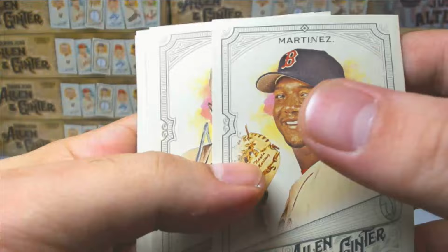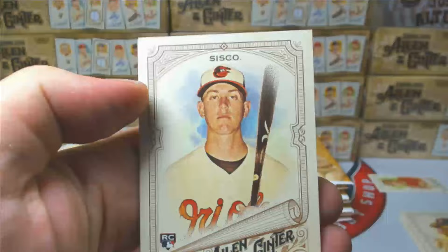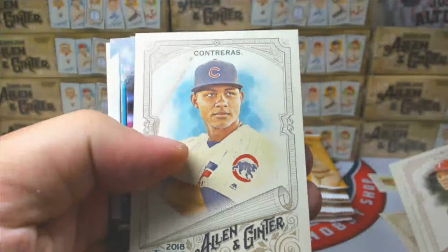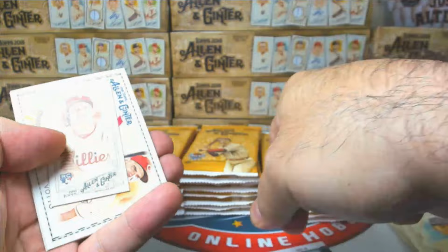Good old high number SP, rookie, Fetty, Bagwell, A and G back. Oh, good old Moons, Magnificent Moons. It's been a while. I had A and G withdrawal. Nice. JD Martinez, home run challenge. That doesn't matter what team. JD Martinez spot on the board with that one. Nice little Reese Hoskins mini rookie on that.